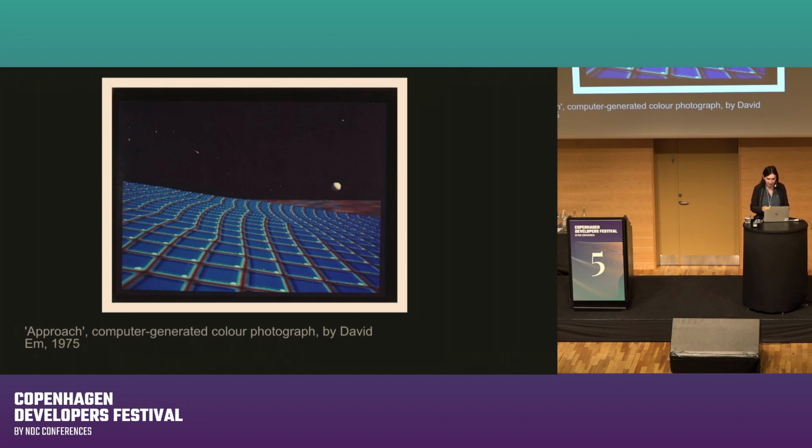And they also developed the first computer programmed drawing machine, Aaron, like fully computer programmed. And then they teamed up to do that. By the way, they teamed up with Stanford's artificial intelligence lab. They made that approach right there, a computer generated color photograph. They did this ridiculous stuff.